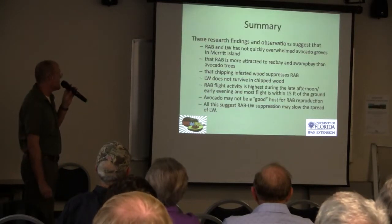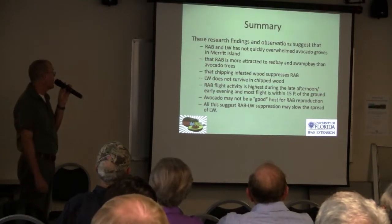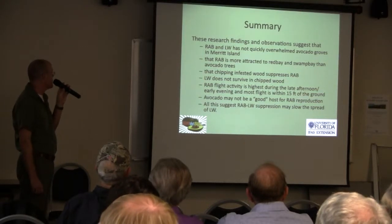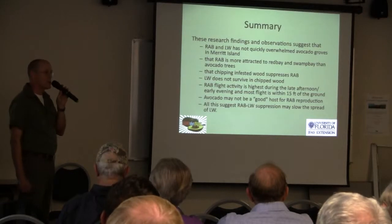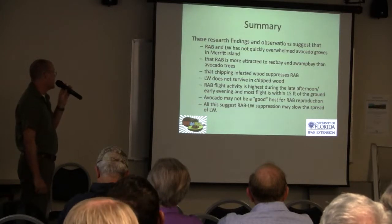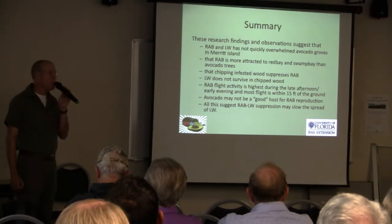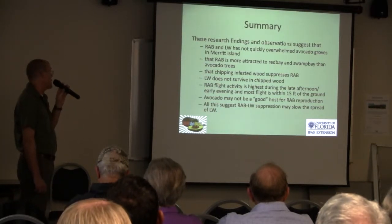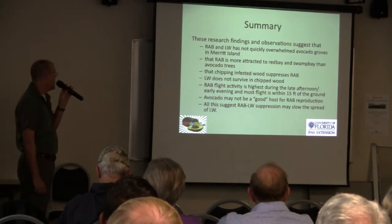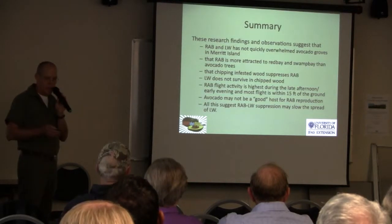So these research findings and observations suggest that red bay ambrosia beetle and laurel wilt have not quickly overwhelmed the avocado groves in Merritt Island, that the beetle is more attracted to red bay and swamp bay than avocado trees, that chipping infested wood suppresses the beetle, laurel wilt does not survive in chipped wood, that the beetle flight activity is highest during the late afternoon or early evening, and that most flight is within 15 feet of the ground, that avocado may not be a good host for red bay ambrosia beetle reproduction, and all this suggests that red bay ambrosia beetle and laurel wilt suppression may slow the spread of laurel wilt.